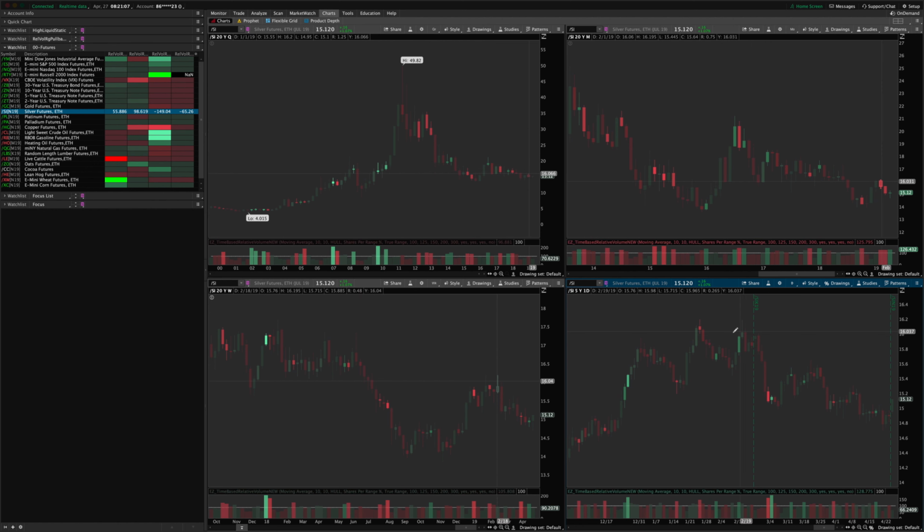Silver looks better, mostly because of this weekly chart. As you can see over here, we had a similar situation. Monthly had a signal showing where the lows were against these prior lows on the monthly.